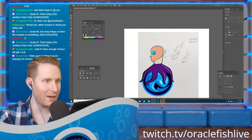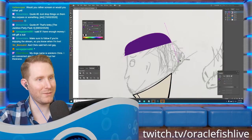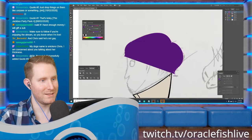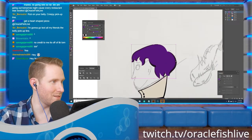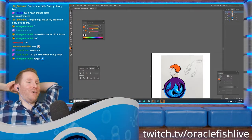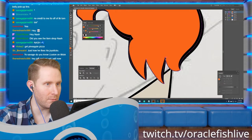Oh, he needs that hair. He needs that hair. If he doesn't have hair, then he's gonna be bald. Everybody has this root at the back of their head where the hair originates. So we're gonna include that in our hair design. And we're gonna make it obviously not purple. I think this needs to be, oh, beautiful. Beautiful, so beautiful. I don't think I've ever seen anything so beautiful in my entire life.